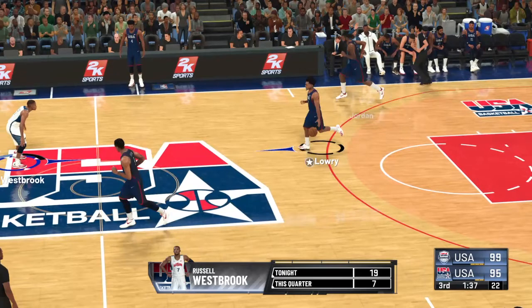First one falls for him, and so he makes both from the line. Here's Irving. Down low, here's Cousins. Softly drops in the floater, and USA leads by 14. And the crisp passing has opened things up for them offensively.